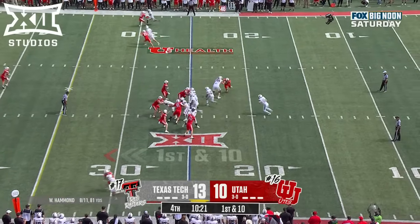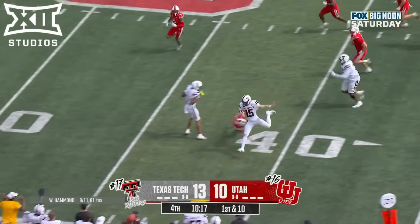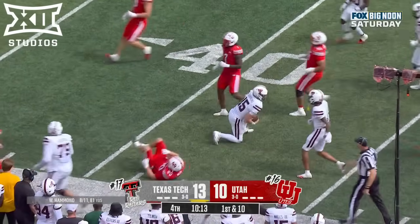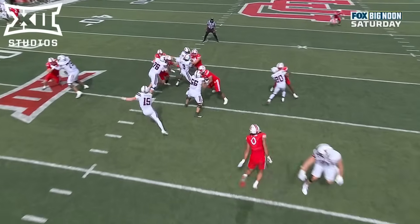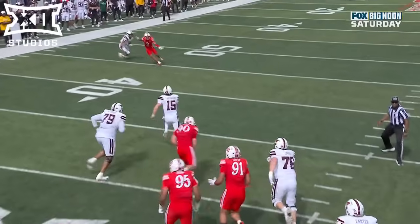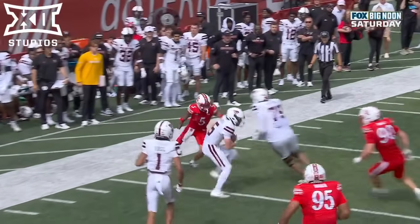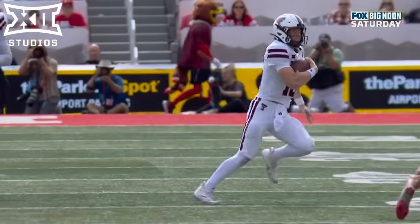Hammond has done well. Quarterback run here. And he's got to get down. Whoa, what a move. Hurdling. Breaks it back and then goes down. Hammond on the designed quarterback draw, and he's getting away from the linebacker right there at the line of scrimmage. He was free. Virgil with a block. And then Hammond is able to get down once he crosses the 50.